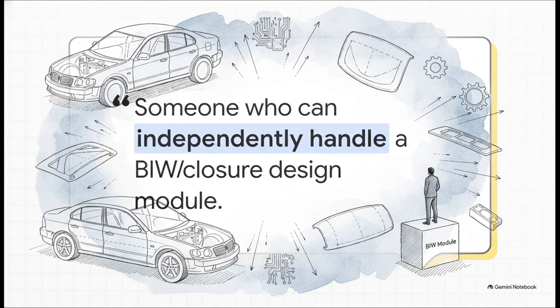Let's bring it all together now in Section 5, the complete engineering workflow. I absolutely love this point, because this quote perfectly captures the real essence of the lead title. The company essentially wants someone who can independently handle a BIW/closure design module. You know, it's not about being handed a blueprint and told to just trace it. Not at all. It's about complete independent ownership of the engineering module. It requires relying on deep, battle-tested engineering judgment.